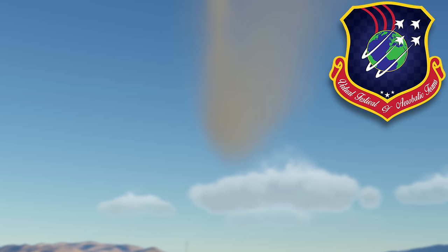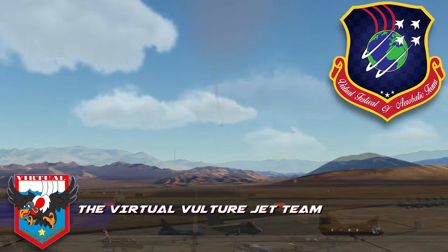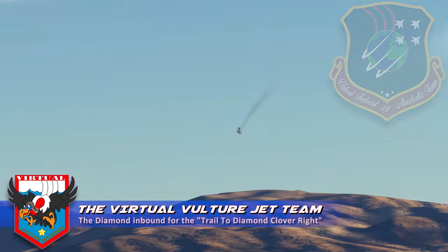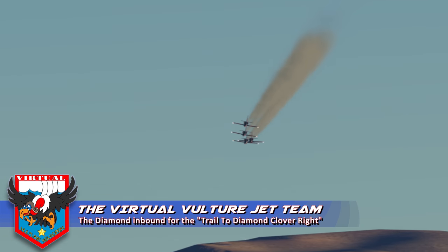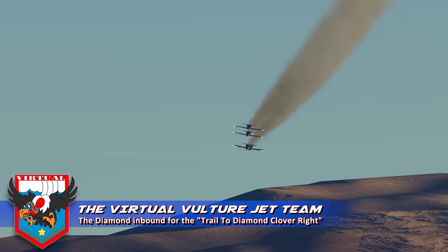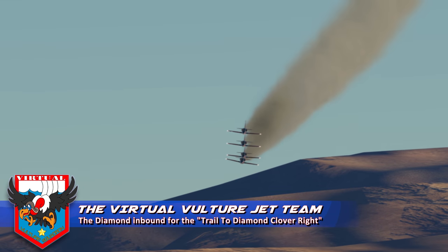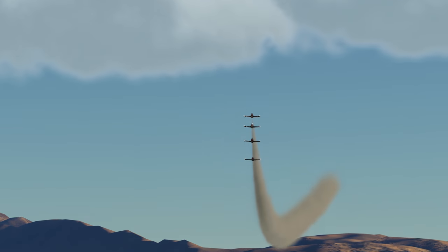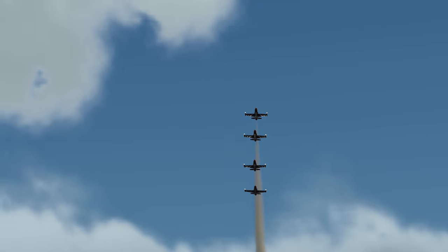Out across the playa at 45 degrees to your right, the Diamond has once again transitioned into the close trail formation. They are now flying directly towards you, as Boss pulls 3Gs into the vertical, showing you the flat plate of the formation. The team will then again transition smoothly back into the Diamond wall, performing a loop combined with a half barrel roll to the right. This is the trail to Diamond Clover Right.